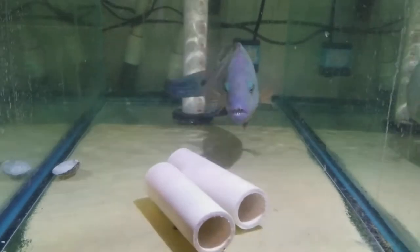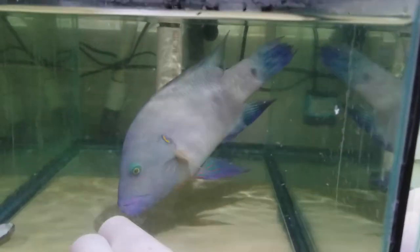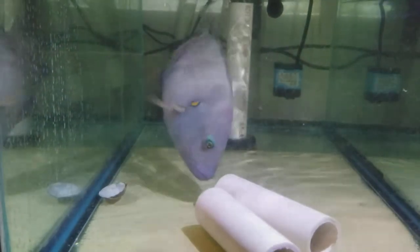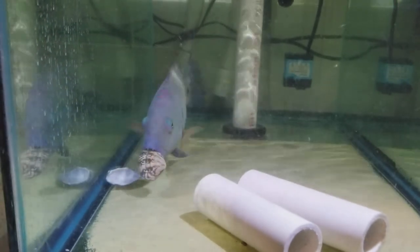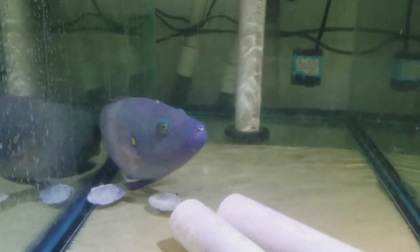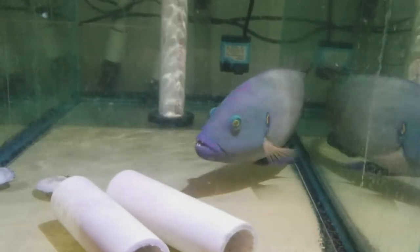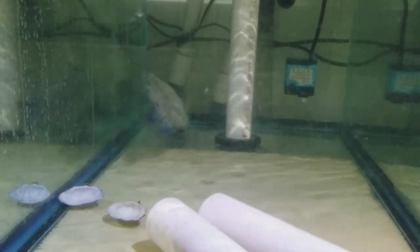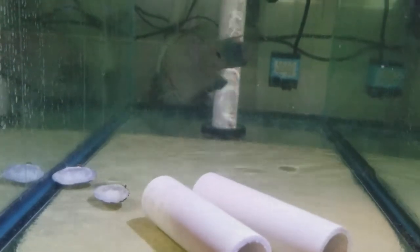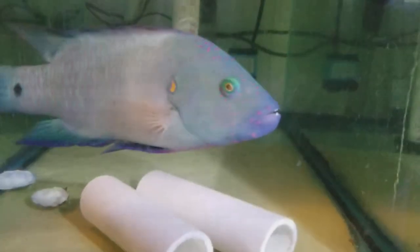Show us your tail. I think you killed it. Open your tail. Dang it. Open, open, open.